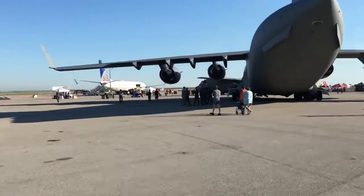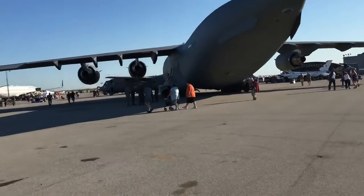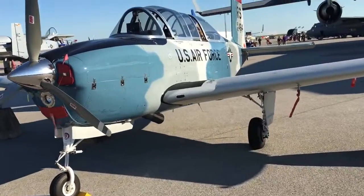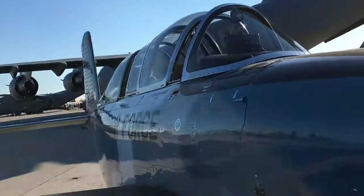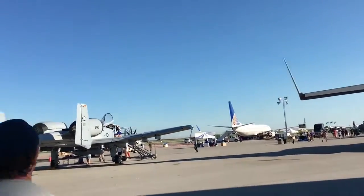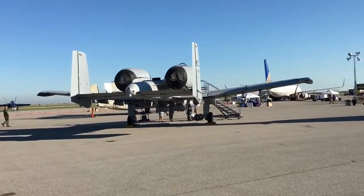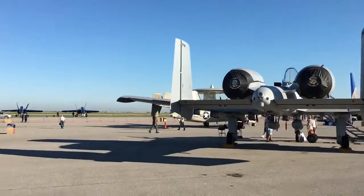So here we are, we're inside. There's the C-17. C-130. There's a small little plane. Ah, an A-10 Warthog.